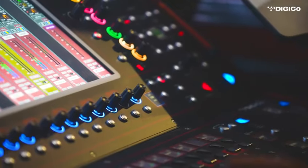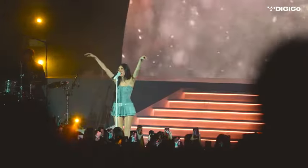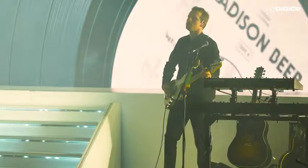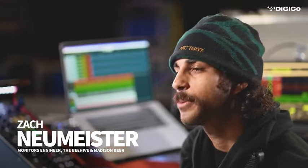I'm driving 6 IEMs, so one for Madison, one as a guest spare, one for the guitarist, one for the drummer. There's a tech line for all the stage techs to hear, and then the last one was the cue.